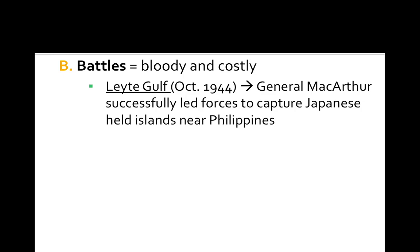But he was one of the brains behind the island hopping strategy, and he led a huge number of forces eventually to the mainland of Japan, where he became the acting general of U.S. forces in Japan in 1945. So he was so popular as a war hero that he even considered running as a Republican candidate for president. So this guy is a big deal.